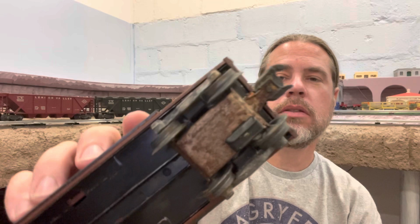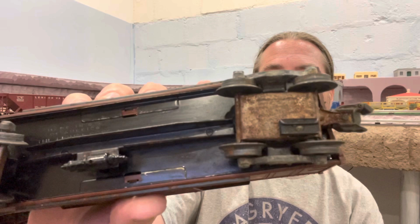These trucks are looking really weird to me. Is it just corrosion on the bottom, or is there something else going on here? Well, I'll just have to compare it to the other ones. Down to the last two.